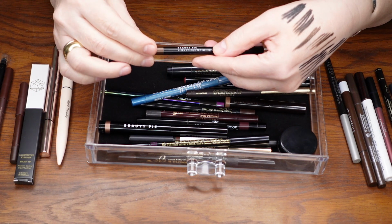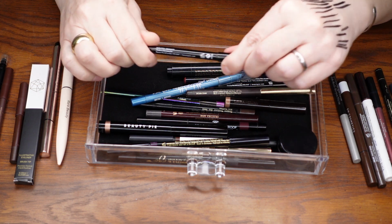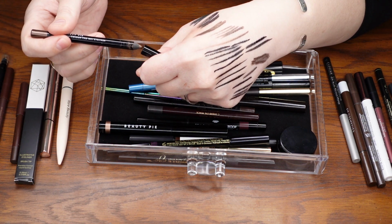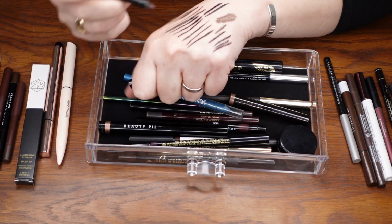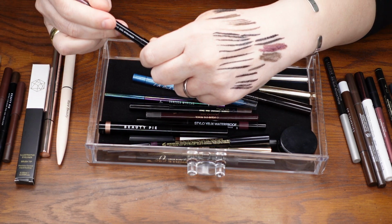Oh, I love this. This is the Beauty Pie Ultra Color Pro Gel Liner. I have the shade, is this Molten Bronze? This one's really, really pretty. It's a nice, not brown, nude shade. I'm gonna hang on to that. And I do have another one from Beauty Pie. And this one here is in Very Pretty Plum. I really like this formula. So I'm gonna hang on to these two.